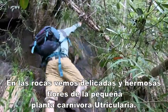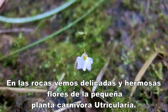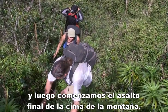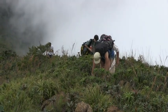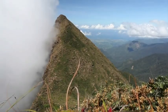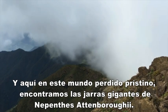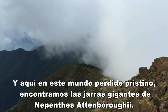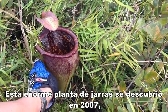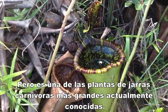On the rocks above the campsite, we can see delicate but beautiful flowers of the small carnivorous plant Utricularia. And then we begin the final assault to the mountain top. Climbing up, the views from Mount Victoria are simply awe-inspiring. And up here, in this pristine lost world, we find the giant pitchers of Nepenthes attenboroughii. This enormous pitcher plant was only discovered in 2007, yet it's one of the largest of all carnivorous pitcher plants currently known.